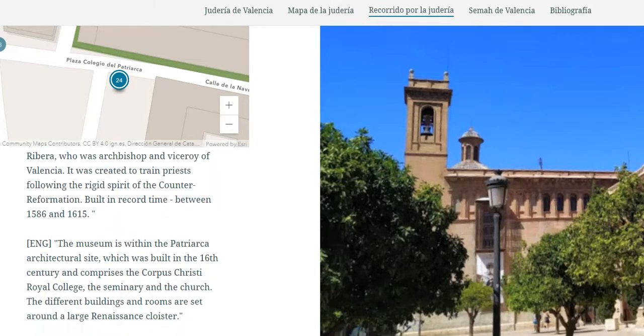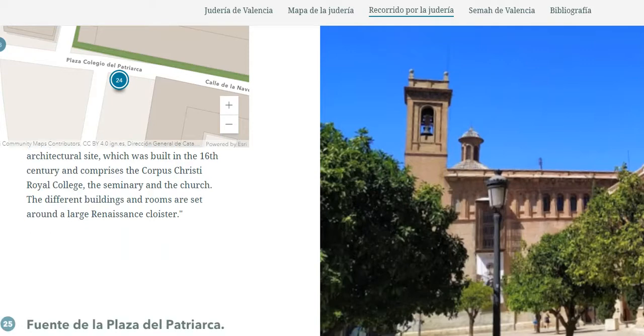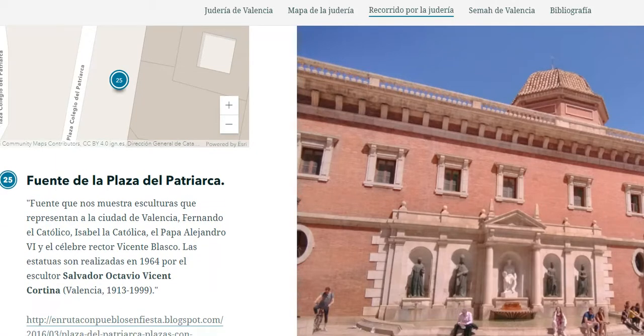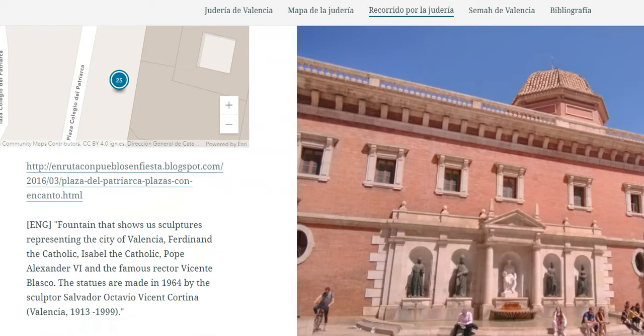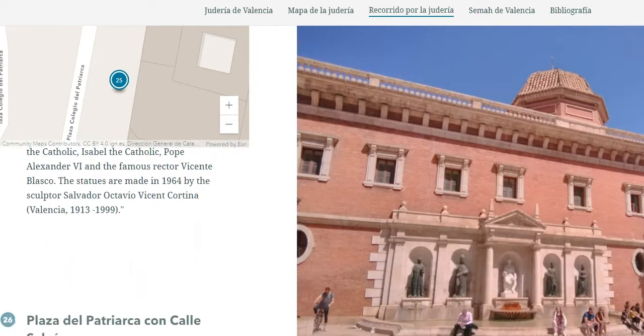When we continue visiting the plaza, we arrive back to the corner of Calle Salva, but before that, we have a fountain that represents the city of Valencia, the queens and the king, the Pope Alexander VI, and the rector of the university, Vicente Blasco.